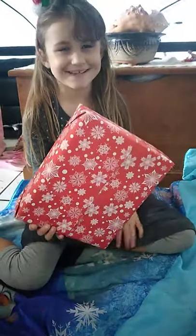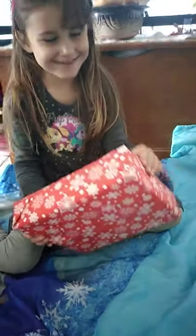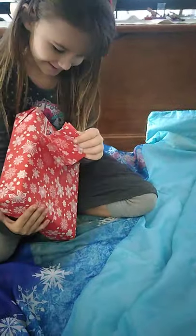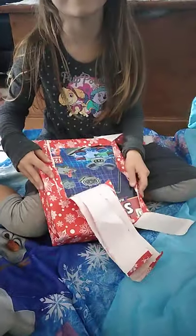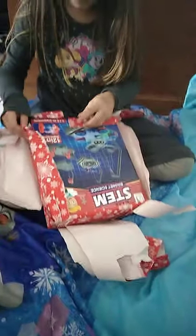I got a present. Open it up. Let's see what's inside. What is it? It's a space thingy. What? It's a magnet thingy. Oh, yeah. Magnet science? Uh-huh. Ooh, that's cool.